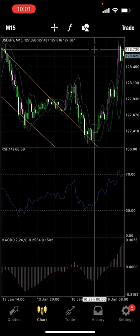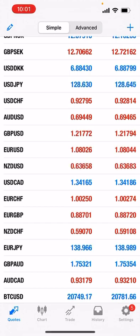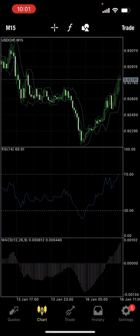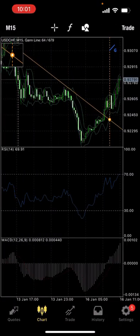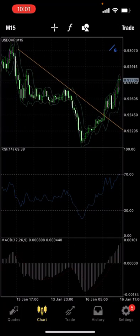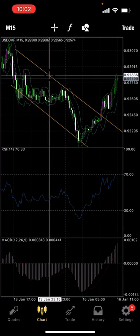Okay, now let's go to the next analysis, please. These are simple analyses. Let's go to something like the USD and just take a look at the chart on the USD. You will see that the idea of this is to break the upper line. We have to understand that this is a wedge that has come downward, something like this, and it has to break the upper line. This one here is the upper line.